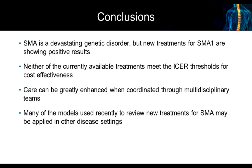And then many of the models recently used to review new treatments for SMA, these same multidisciplinary teams and models can be applied in other disease settings. And so I think as we continue to see new orphan drugs come onto the market, we do have a model that can be extrapolated and put in place for other disease states. With that, that concludes my presentation.